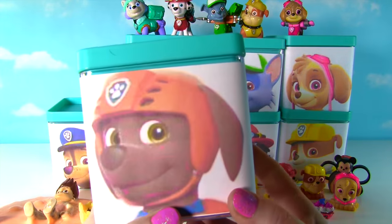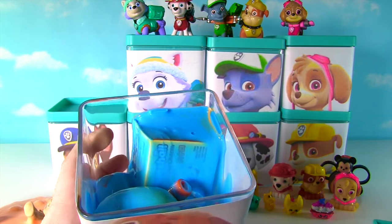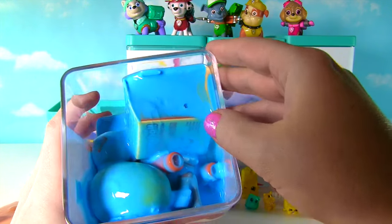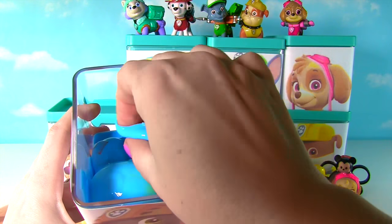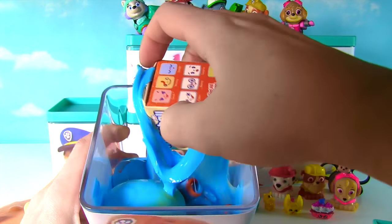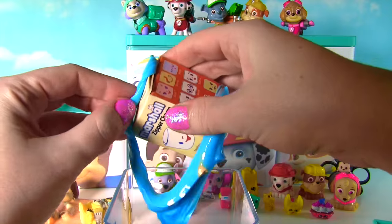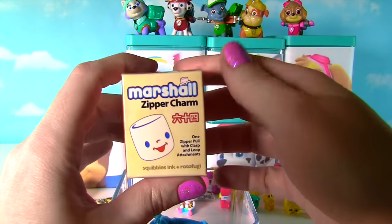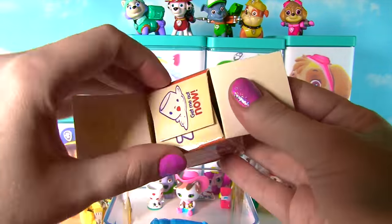And up next we have Zuma, and Zuma would not slime us. Oh no, Zuma slimed us. Uh-oh. It looks like water slime because Zuma is a water dog, isn't he? Well, let's see what we have inside. Ooey gooey slime. Looks like we have a little Marshall zipper charm. Let's see which one we got.